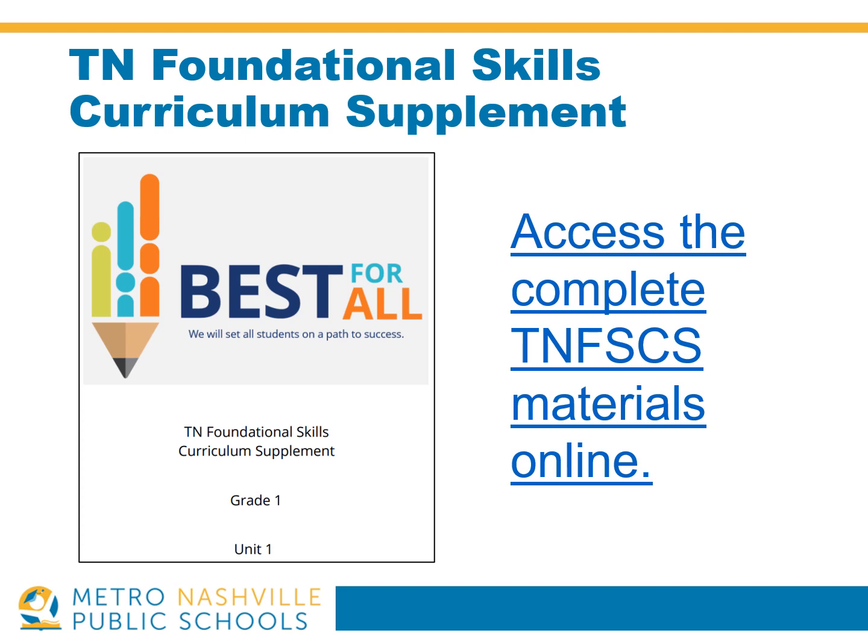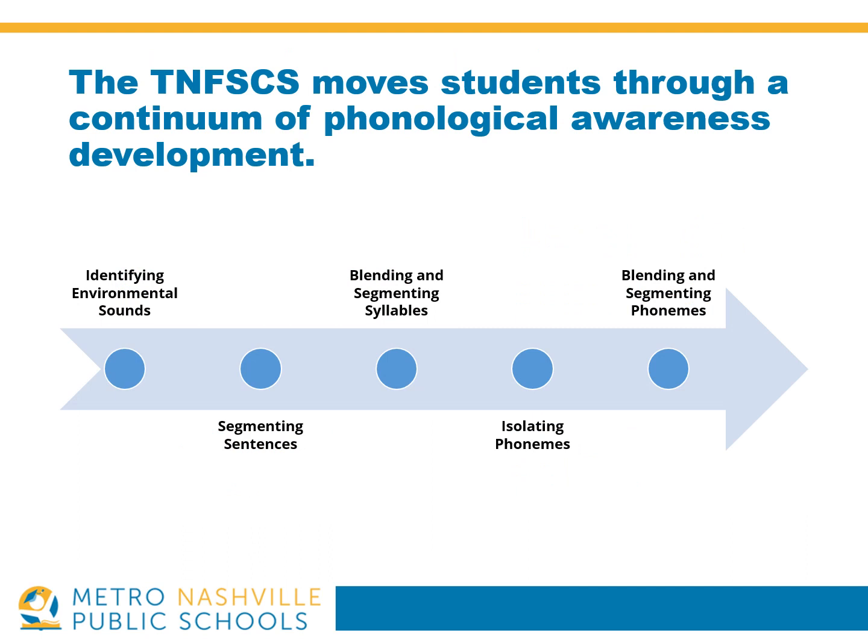The Assessment and Remediation Guide, or ARG, focuses on specific skills with which students may need additional help. Accelerating Scholars High-Impact Tutoring will use materials from the ARG to support students with reading fluency and comprehension skills. The TNFSCS is unique because it focuses on early literacy using a sounds-first approach.